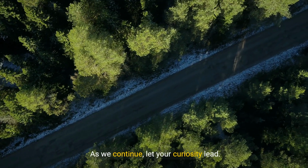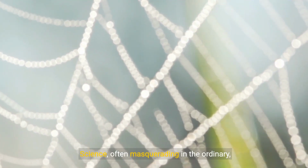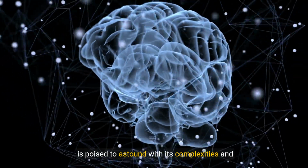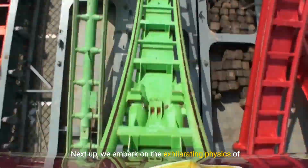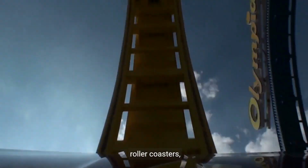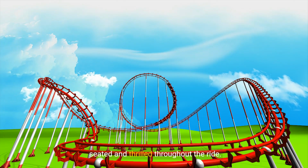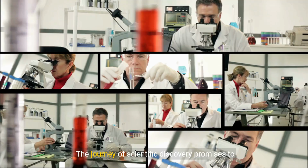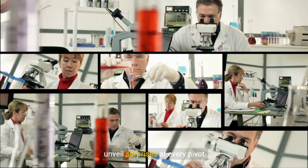As we continue, let your curiosity lead. Science, often masquerading in the ordinary, is poised to astound with its complexities and connections. Next up, we embark on the exhilarating physics of roller coasters, where we'll uncover the forces that keep us both seated and thrilled throughout the ride. The journey of scientific discovery promises to unveil surprises at every pivot.